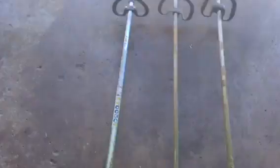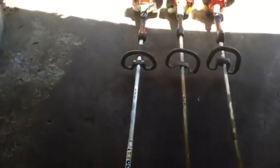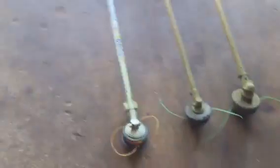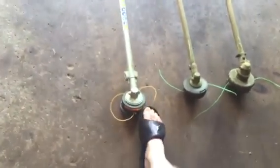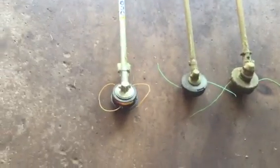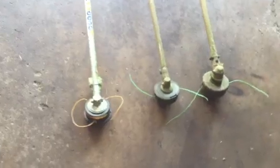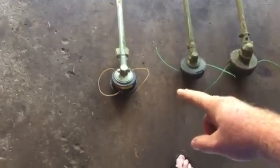But this trimmer here is my newest one. This is the Stihl FS94R. Still getting used to it. It's only a couple days old. I've used it. Getting used to it. The head right here is a little bit different than the way that it's positioned. Doesn't have quite the angle as this and this. I like the angle of this better.